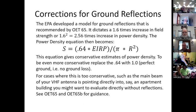I do recommend using ground reflections in your calculations. It's easy to do. Now, when I do Field Day, I use 1.0, so 100% ground reflection, because we don't know what we've got well enough at the Field Day site to know what to put in anyway.